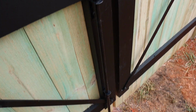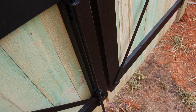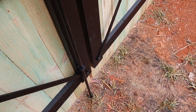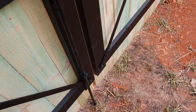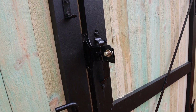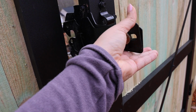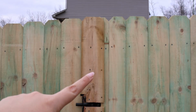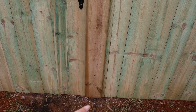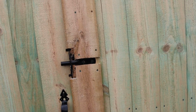He also fixed this, so this goes a lot deeper now, or at least a little deeper than it did yesterday. It holds a little better, but I'm really happy with it. Pretty easy to open. And like I said, he put in this fence picket. He did it so quick. He literally did it when he came to pick up the second half of the payment. I think it came out pretty good.